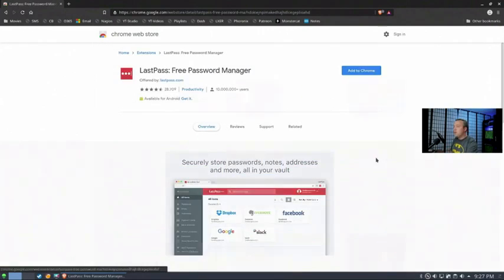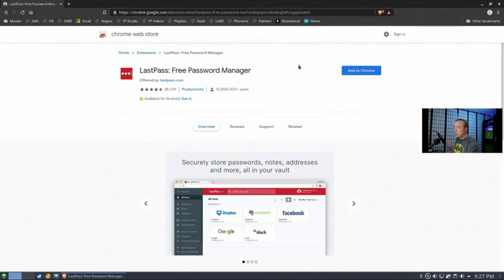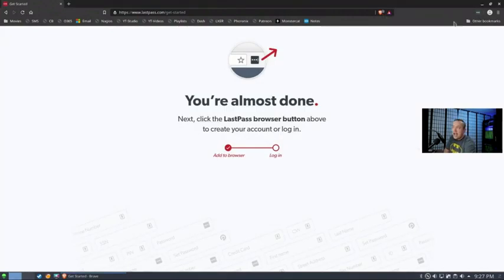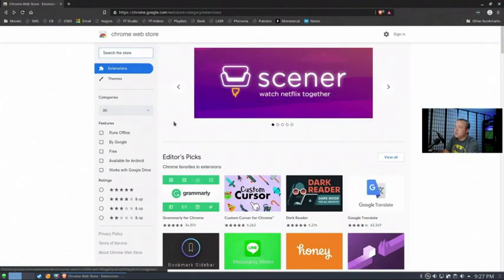So LastPass, and this is on Firefox too, so most Firefox people don't need to switch over to a Chromium-based browser like Brave for this. So it would actually add this browser. Let's go back to our web store and see what else.